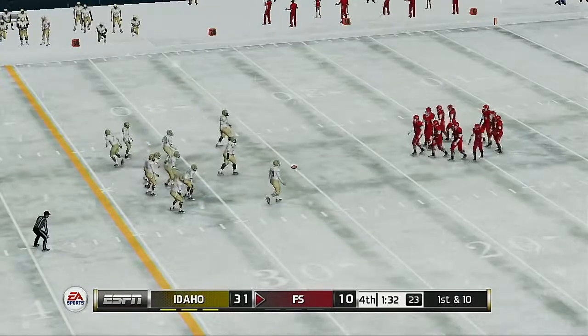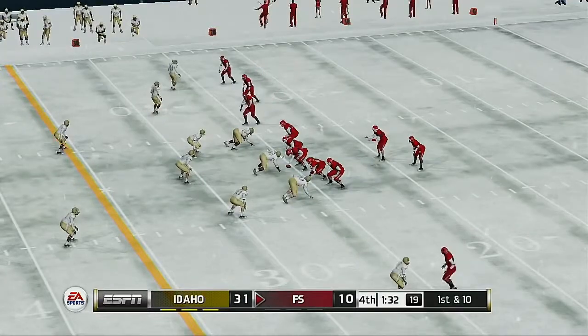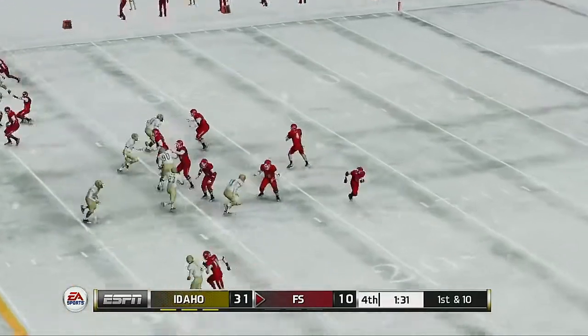Well, the coaches are going to want to go back to work, and the players are not going to want to show up in the film room. They're going to be hiding after this performance. This was embarrassing. Five wide.